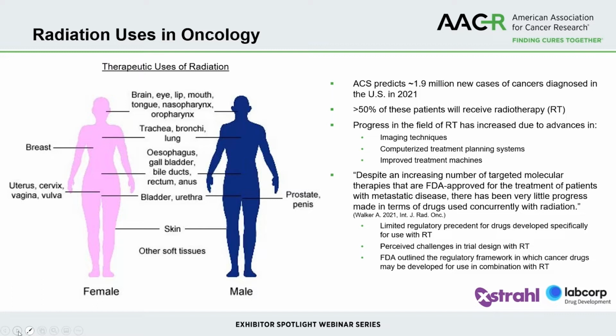But despite the advances in radiotherapy, there continues to be very little progress in terms of development of drugs to be used concurrently with radiation, which is kind of surprising if you think about it, given how popular radiation is in this field. That can be due to a number of reasons. One may be just a lack of regulatory precedent on the simplest end. But I think in addition to how little combination strategies with radiation are used in the clinic, that's also seen preclinically, that there's a large opportunity to use focal radiation therapy in the context of early drug development, but it's not really used all that much. And we're trying to change that.